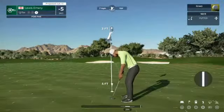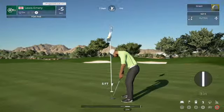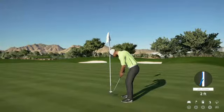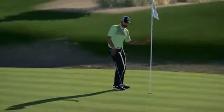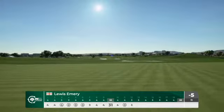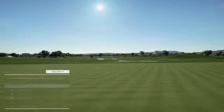Nice soft hands around the green. What a skill to have. Oh, Dr. Chapinski strikes again. If he makes this, he'll save his par. Well holed. Let's move on. Just one off the lead after that hole.